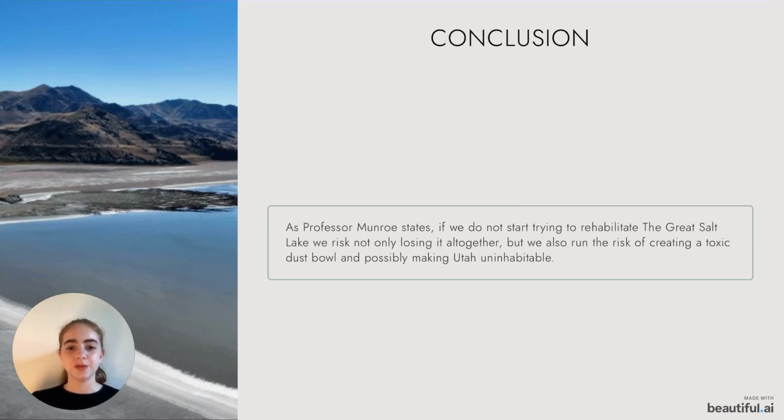As Professor Monroe states, if we do not start trying to rehabilitate the Great Salt Lake, we risk not only losing it altogether, but we also run the risk of creating a toxic dust bowl and possibly making Utah uninhabitable. We will lose the ability and the privilege to see Utah's beauty, and Utah could possibly become one big ghost town, and that is truly terrifying.